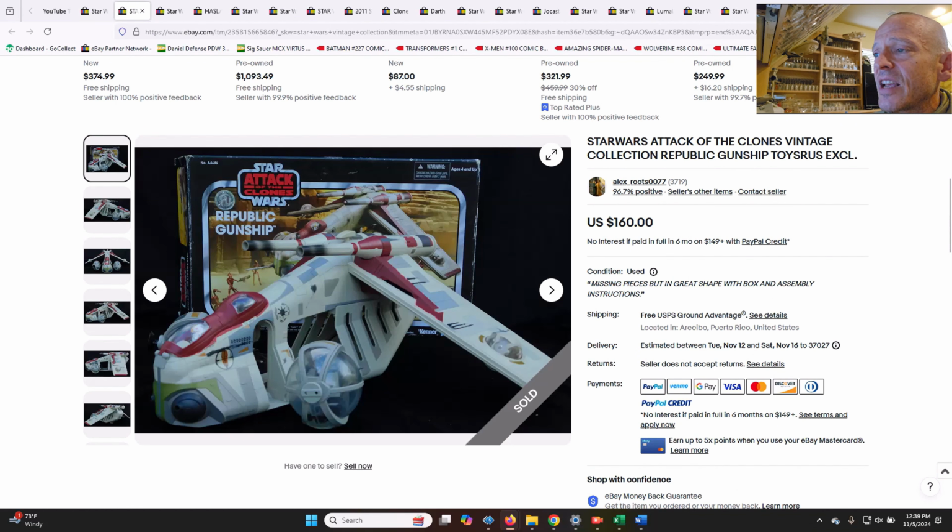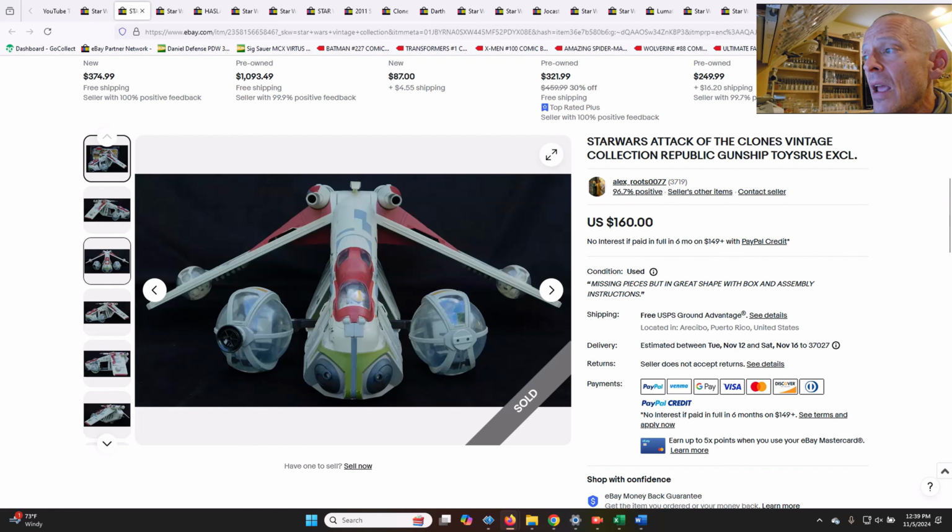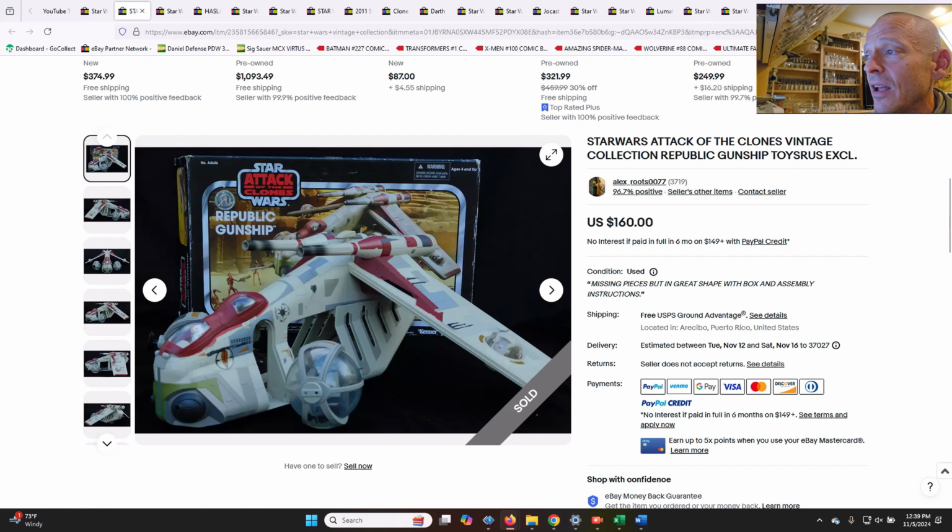This was an interesting sale. This was a loose Toys R Us exclusive Republic gunship, and not often you see one of these get sold loose outside the box, but with the box. And this one sold for $160 free shipping. So for those of you just looking for a display item, that is an awesome display item. I love that. That Republic gunship is pretty incredible.